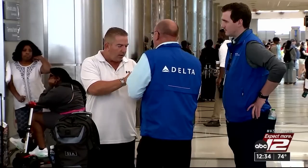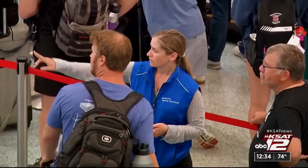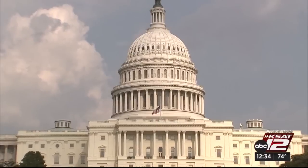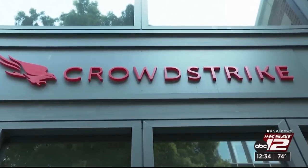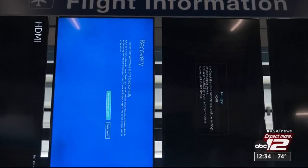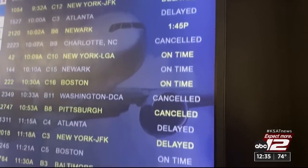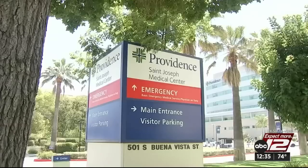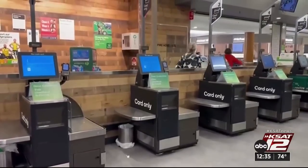The outage happened on a weekend Delta says was their busiest of the summer, where booked loads exceeded 90%. On Capitol Hill, House leaders are demanding answers from CrowdStrike CEO George Kurtz, calling on him to testify before Congress to explain how a software update from Microsoft led to what's considered the largest IT outage in history that also affected hospitals, banks, and other crucial systems. CrowdStrike says it is actively in contact with congressional committees.